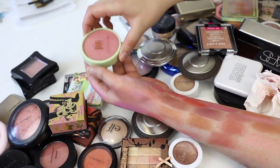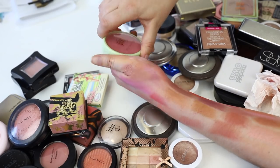The last blush is this one by Pixie. I really, really, really like this.